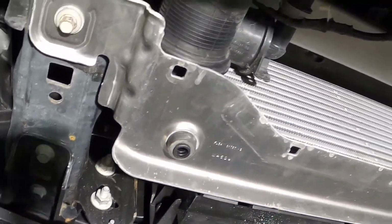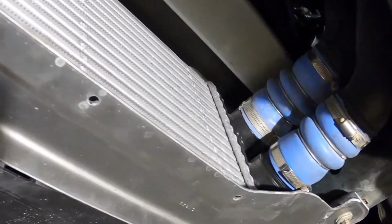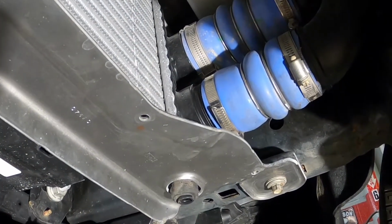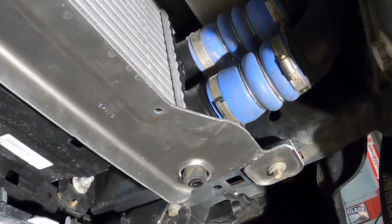So there's our original intercooler. Need to get some better lighting down here. There it is. And this boot here was ripped, so I cut it shorter and made it work, but I got a new one just to be legit. I don't want to have any boost leaks.